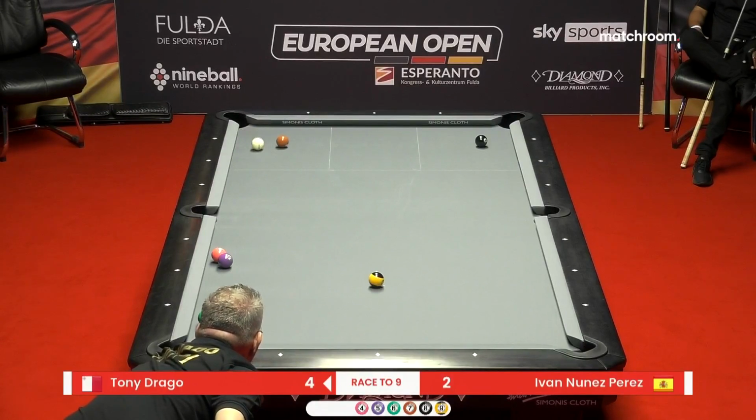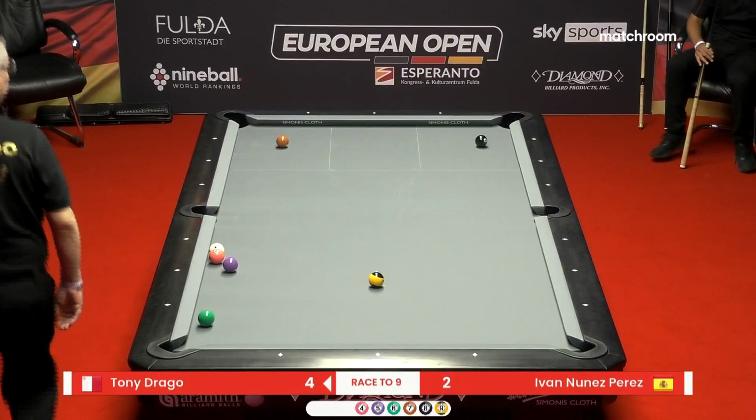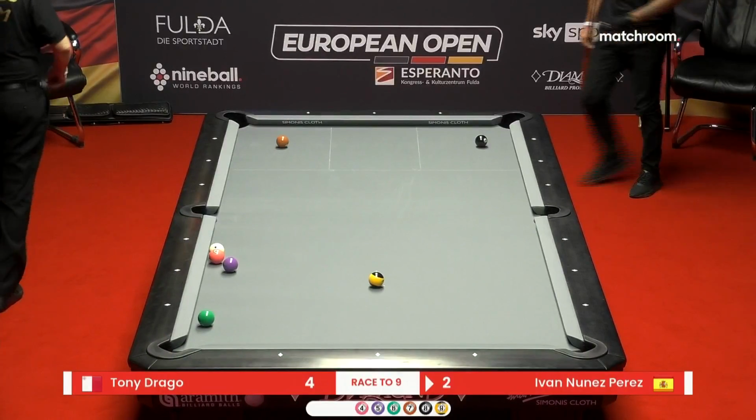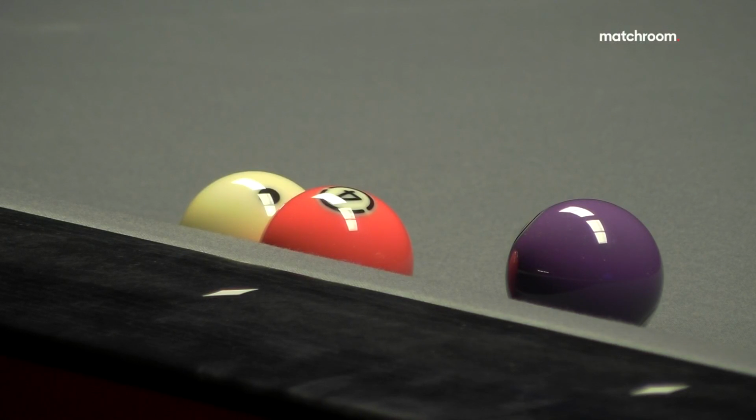So after this ball contacts the four, oh, I think the cue ball just hit a rail. I think that's okay. Yeah, they were both keeping a very close eye on that, weren't they?